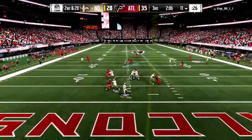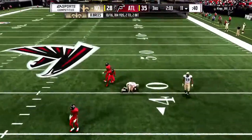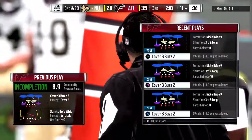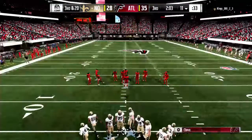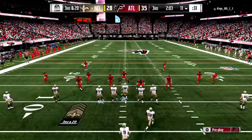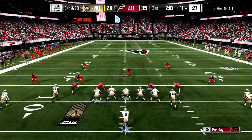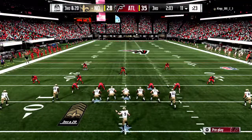21. On 2nd down, here's Breeze. And incomplete there. A nice hit jars the ball free and brings up 3rd down. The beauty of being able to play a zone defense is you can sit back and see the ball coming out of the quarterback's hands. Guess what? It creates a lot of confusion, kind of a muddle in the middle of the field where you go make a play on the football.